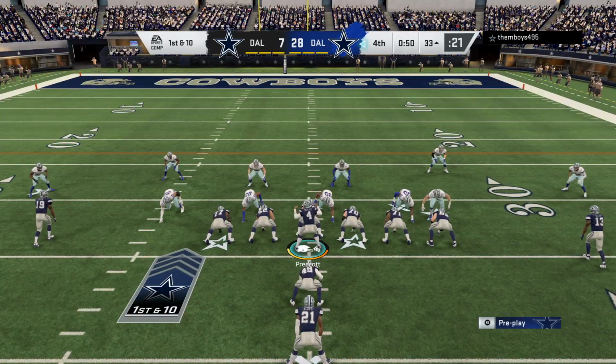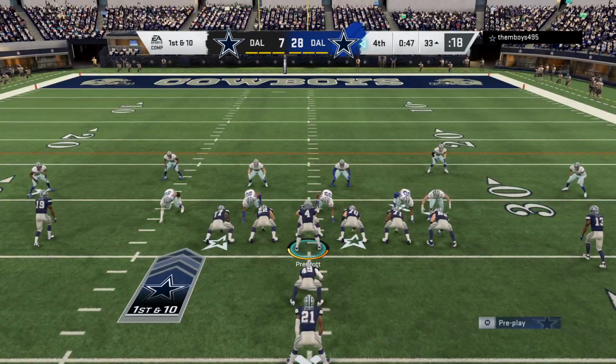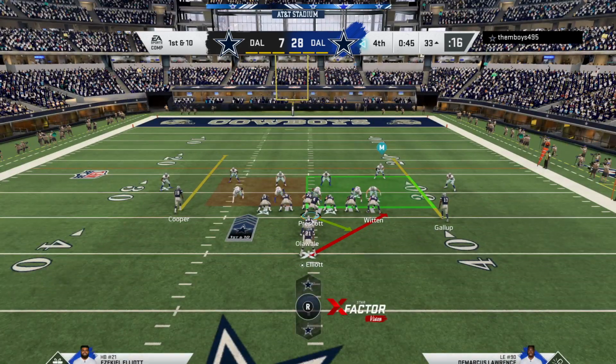Let's get the ball. Out, out, out, out. Check 37, check 37. Go to 54, go to 54. Line in.